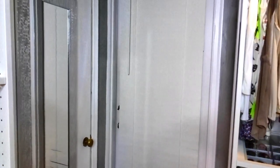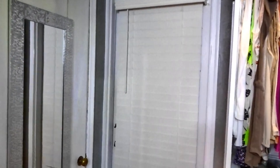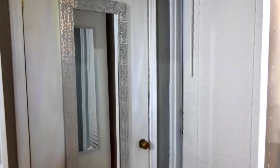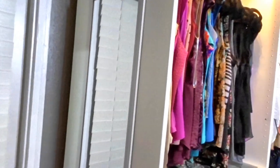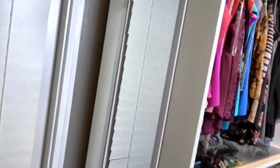This is the door that you would walk in to enter into the queendom. And as you can see, over here is the laundry room. That's just a mirror that I put there because my daughter loves mirrors and she was always touching my mirror. So I gave her that to play with. And directly across from it is one of the PAX systems. And there is another mirror.